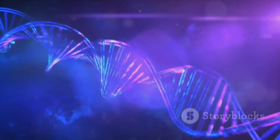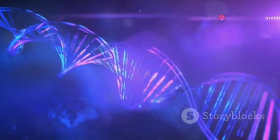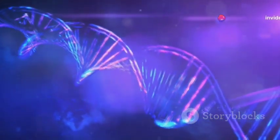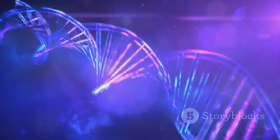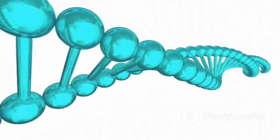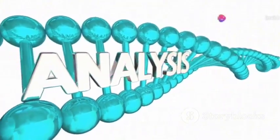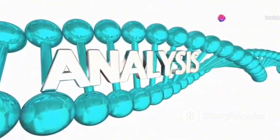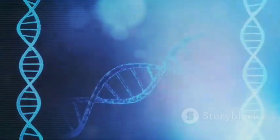Inside every cell in your body lies the blueprint of life, DNA. This complex molecule contains the instructions needed to make proteins. During transcription, the first stage of protein synthesis, the cell reads the information from a segment of DNA and transcribes it into messenger RNA or mRNA. Think of mRNA as a mobile blueprint that carries the genetic information necessary to make proteins from the nucleus, where the DNA resides, to the cell's cytoplasm, where proteins are made.